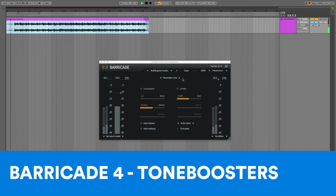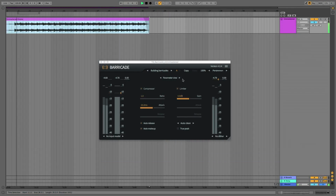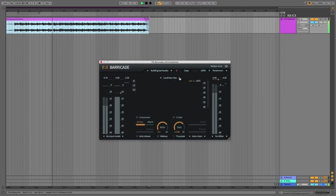At 5, Barricade 4 by TONEBOOSTERS. This compressor and peak limiter is an especially transparent mastering processor that takes care of a signal's highest peaks with an easy to use set of controls. Barricade 4 features channel linking, auto gain and auto release, dither and comprehensive loudness metering. Plus, if you're looking for a less clinical compression style, it's also got input modelling modes to add some character to the sound. At only €30, Barricade 4 is a serious contender for daily compression and limiting jobs, and is a great way to get started mixing through a limiter.